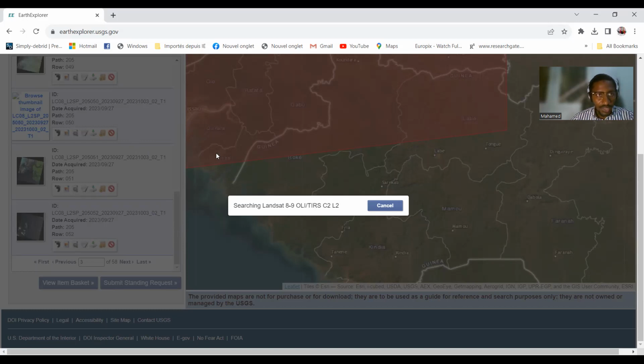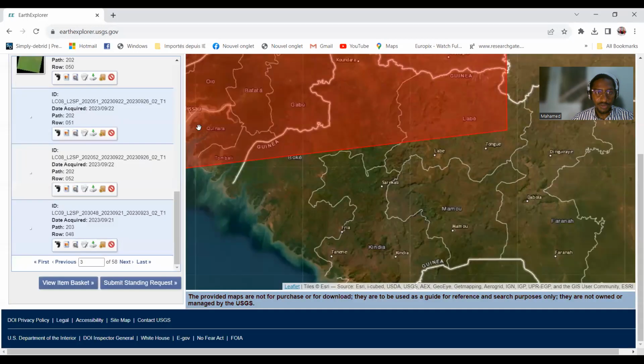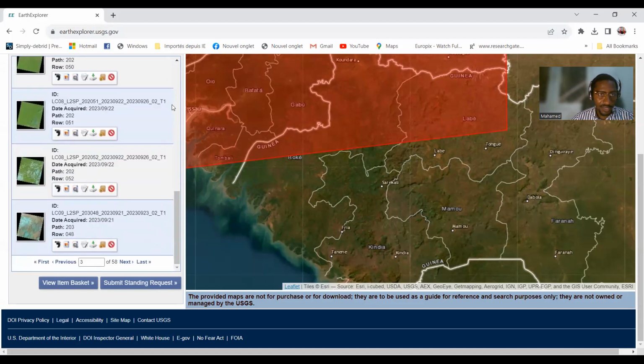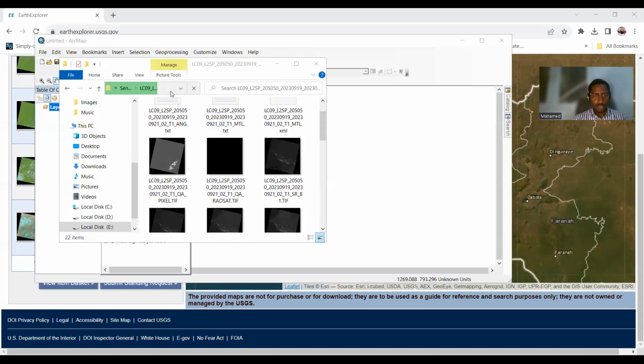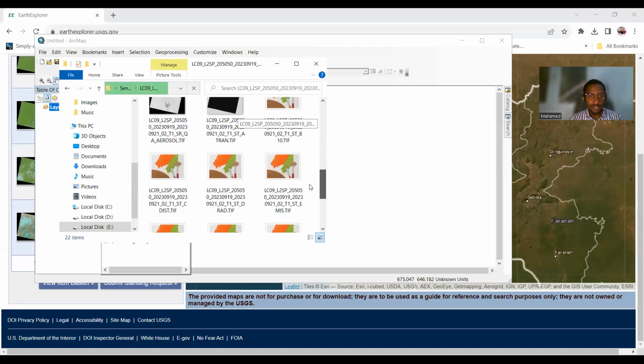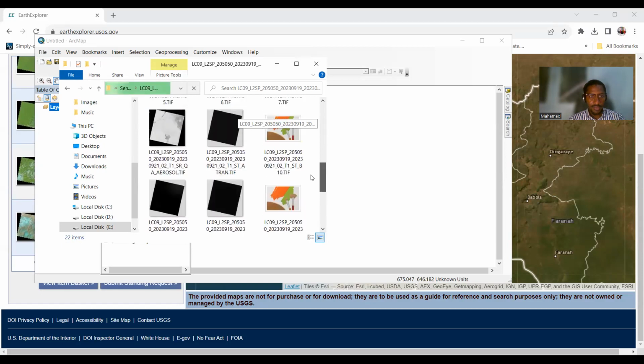I have issues with my internet right now, so I already downloaded one. I'm just going to move forward and show you how to use this image. We can see we have different types of satellite imaging. So this is the file I just downloaded from the website I showed. You can see the different maps are here.